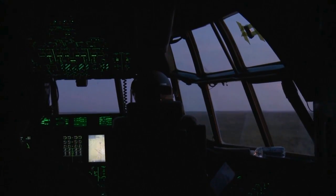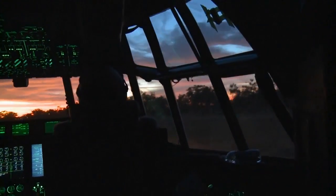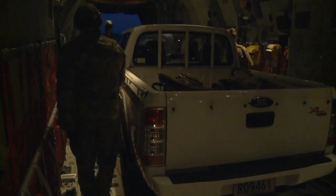The challenge we have on today's mission is keeping a good idea of the air picture. It's also the landing on a dirt strip with infrared lighting and also night vision goggles. And being a short strip as well, it proves to be quite challenging for our crews.